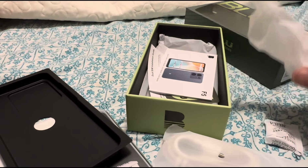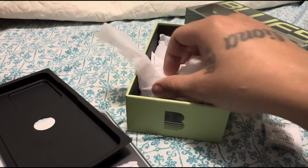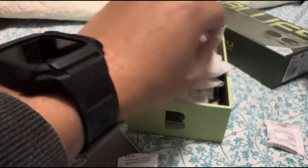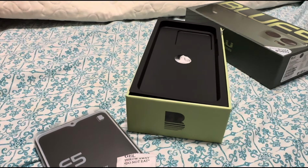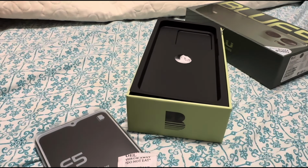So guys, thank you for supporting the unboxing side. Now I need to contact Metro to get the phone activated. Now we're gonna do the whole activation side of things. So I hope you guys enjoyed the unboxing. I'll be back showing you guys speeds. I want a speed test once I activate it on Metro.